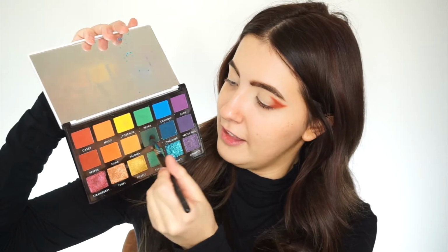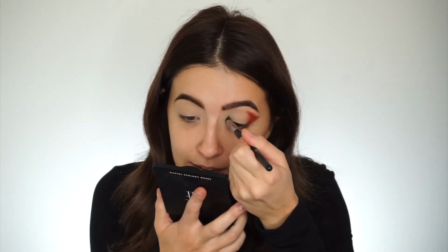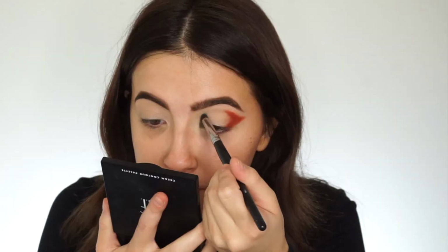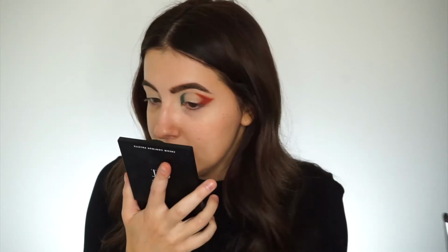And this is, I love this brush. I've just kept it in my kit because I love it so much, and it's the M22 brush, or 222. Which is my birthday, if you didn't know that. And so I am just placing that before the inner corner. And slightly above the crease, like we've been doing.